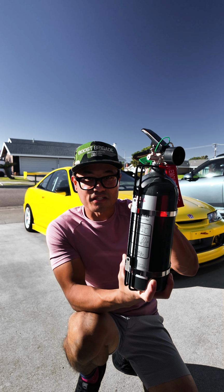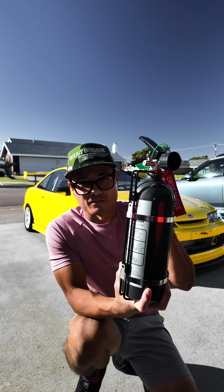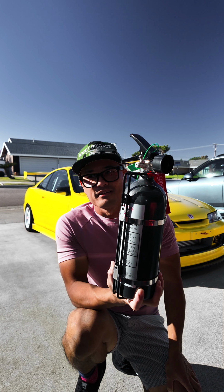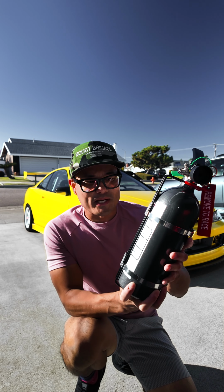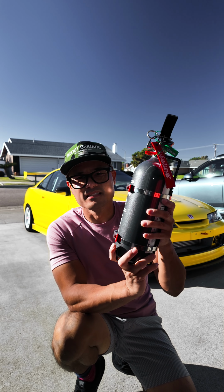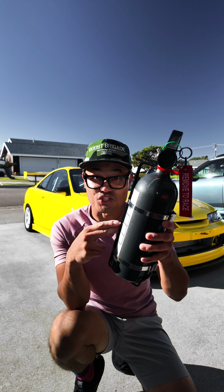Some suppression chemicals will corrode your electrical stuff, like your chips and your wiring and all this stuff. And yeah, you might have saved the car and saved yourself, but now you have to replace all the electrical components. So that kind of sucks. That's why I use the Novec stuff from Lifeline. And this is actually not that expensive. I think it was less than $500. So yeah, it's always nice to have a fire suppression or fire extinguisher in the car.